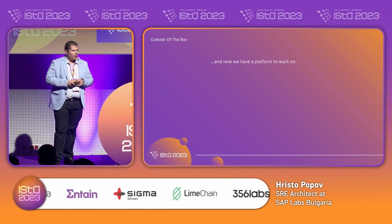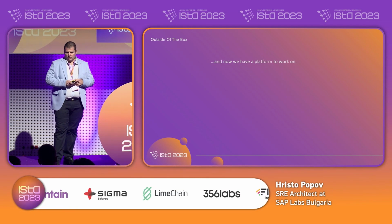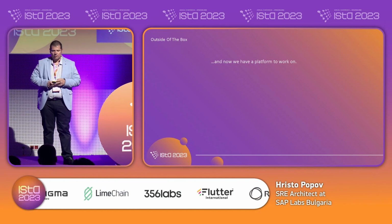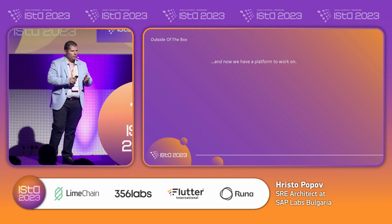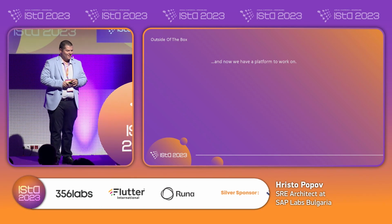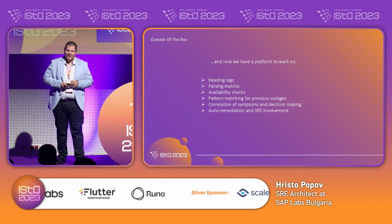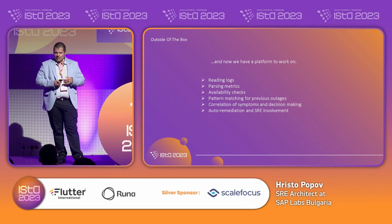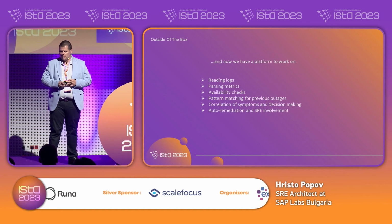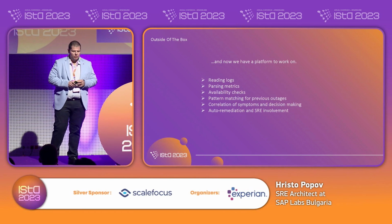So now that we have the platform to work on top, what shall we do? Little did we know that we are actually trying to make a monitoring system that is, to some extent, able to replace a junior SRE in its role. So we wanted that monitoring system to have certain characteristics and to be able to parse specific logs and to read them as if a human would do.